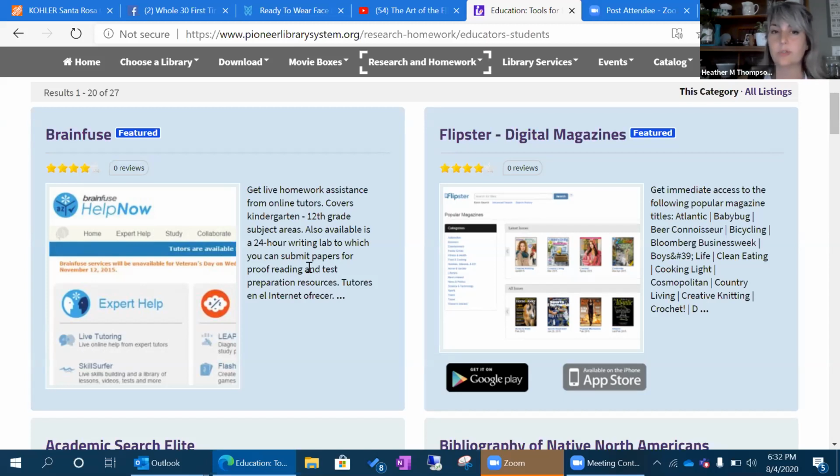So you or your student can send in your paper that you're writing, and a live person via computer will edit it in 24 hours and email it back. So I think that's perfect especially for people who are self-starters and can't always be in front of people anymore to have help. There's also Flipster digital magazines. So there are some gardening magazines on there, and also movie boxes. Some of those are in service during this time.